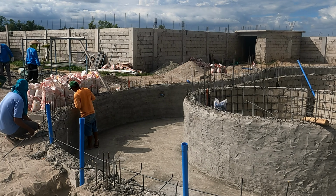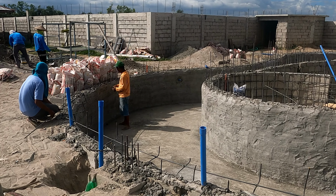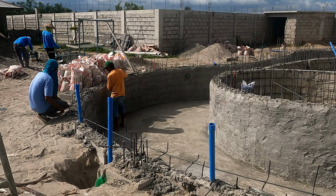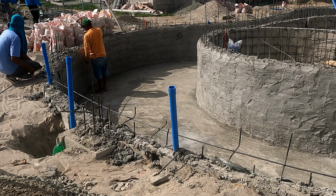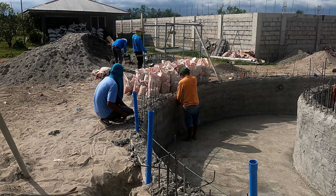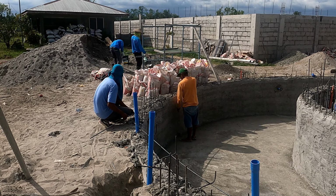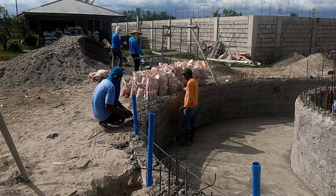The question was, what comes next? And at the moment, they're fiddling with rebar. Basically, around from roughly where this first blue pipe is, I believe, stretching around a little bit further, there will be a bench, I think we talked about that before, inside the pool and some water jets.